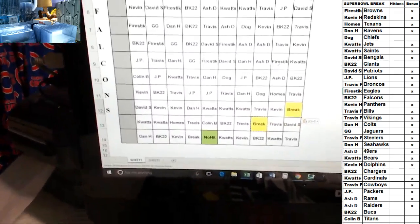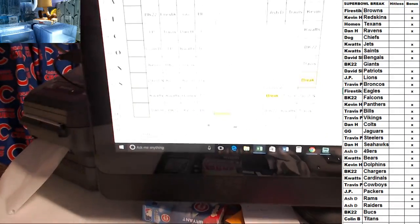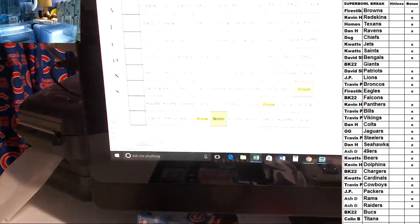Give me 1 second while I find it. It's right here. Those three that are marked break.